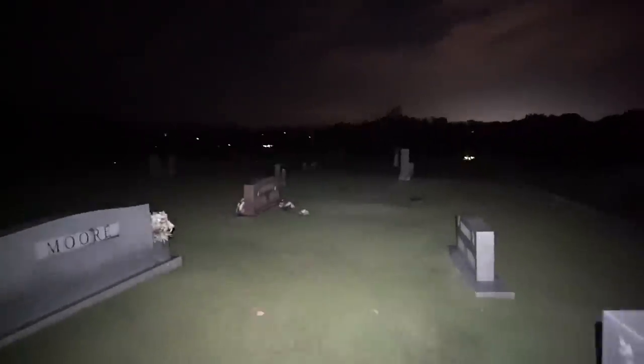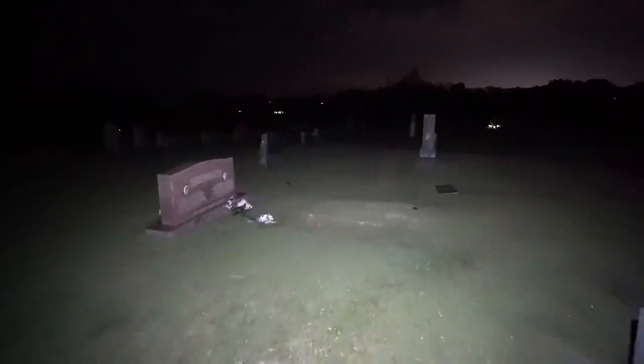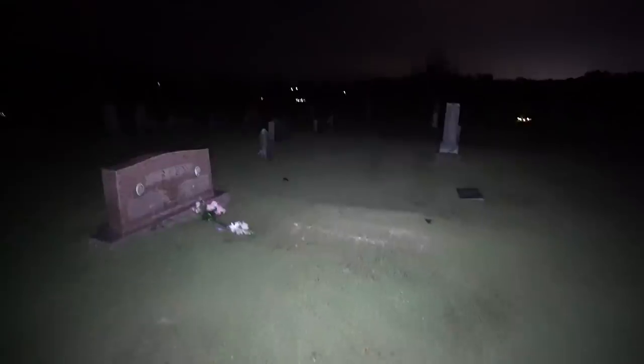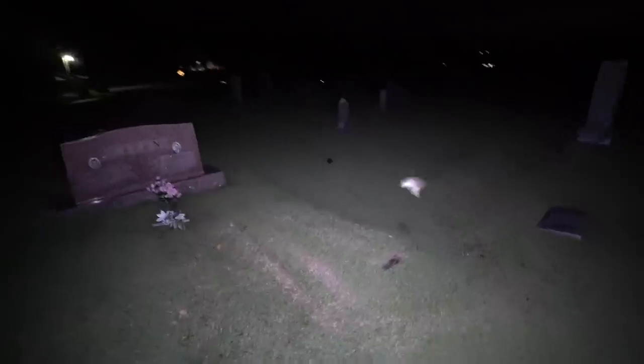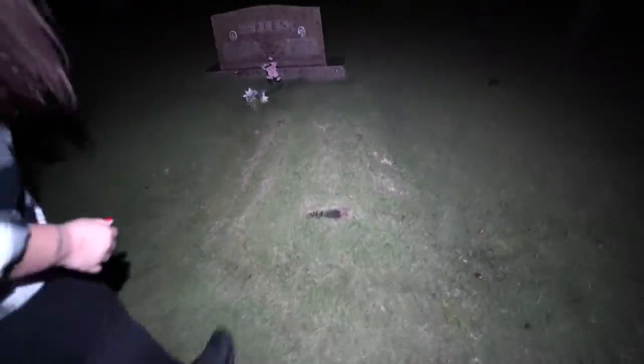I think that's where it was at. What the heck? What is this? Why does it look like it's lifted up from the ground? I don't know. There's two. It's like lifting up off the ground. Whoa, that's really wild. Wait, what is that? It's a brick. Whoa. What is that? Wild.